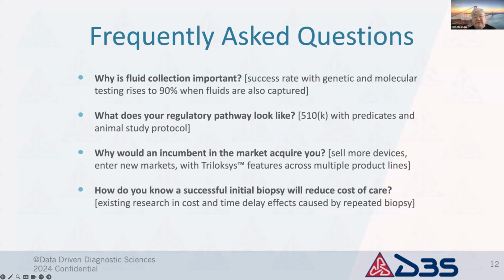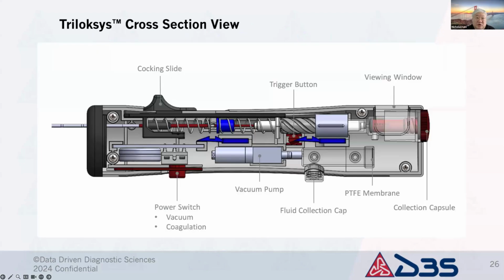I'm going to come back to this slide, but these are some frequently asked questions that we encounter. I touched on the fluid collection, what our regulatory pathway is going to look like. Why are we an attractive target for an incumbent in the market? And how do we know that successful initial biopsy reduces the cost of care? As I said, I'll come back to this slide, and at that point, welcome all of your questions.